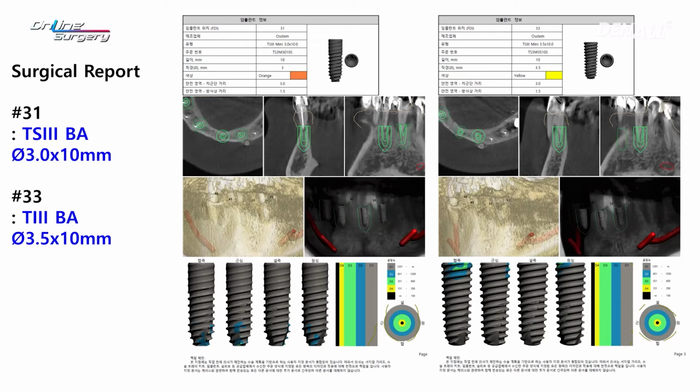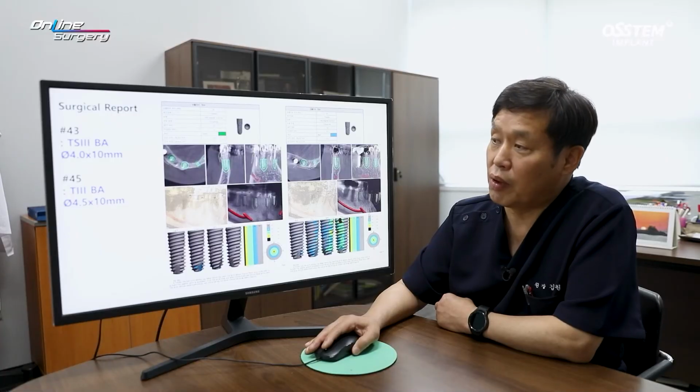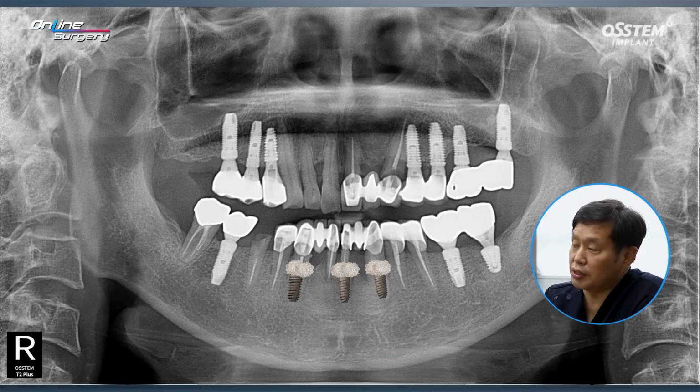For number 31, a TS3 narrow implant was planned, and because of the buccal defect in number 33, 3.5 by 10 millimeter was planned in number 43. Because the canine was comparatively favorable, 4.0 by 10 was planned. For number 45, the plan was to do surgery separately, but the guide would be fabricated ahead. 4.5 by 10 millimeter immediate implant placement was planned. 3 implants will be placed as shown along with bone graft.